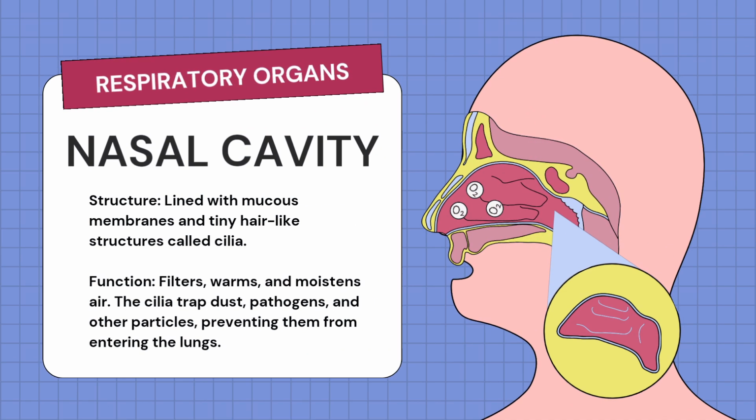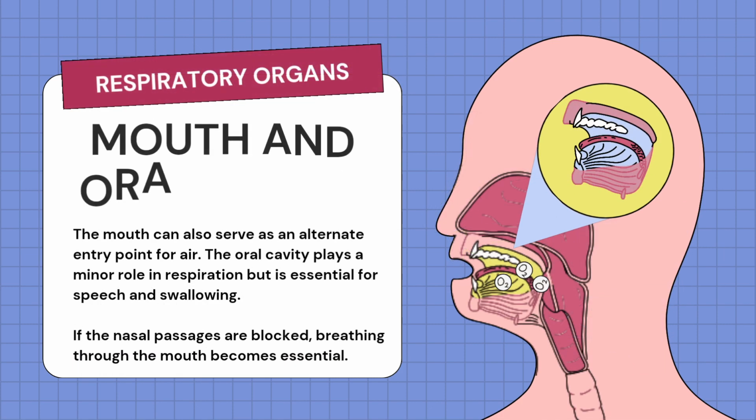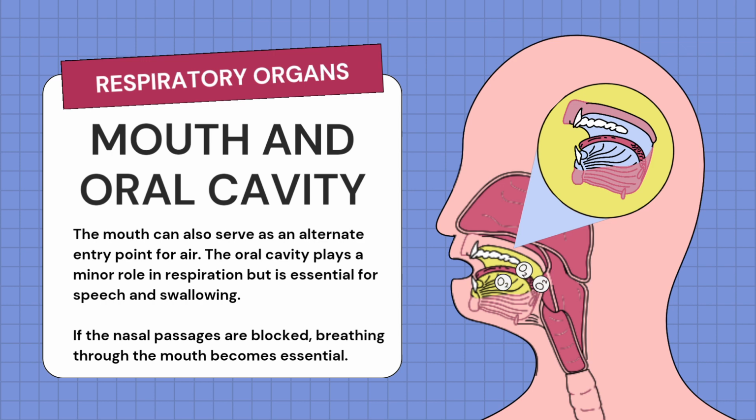Our journey begins at the nasal cavity, where air first enters our respiratory system. Here, the air is filtered, warmed, and moistened by mucous membranes and tiny hair-like structures called cilia. This process ensures that the air reaching our lungs is clean and at the right temperature. The mouth can also serve as an alternate entry point for air. The oral cavity plays a minor role in respiration, but is essential for speech and swallowing. If the nasal passages are blocked, breathing through the mouth becomes essential.